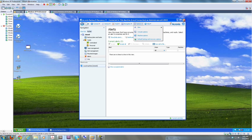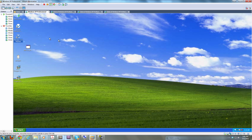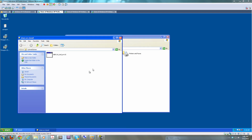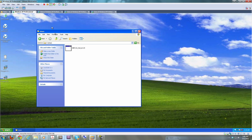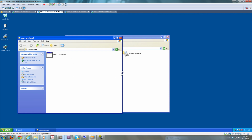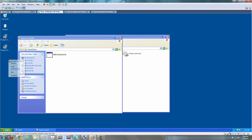Well, we definitely want to deploy. And to do that, we're going to need to copy the installation files and install this software on every machine. Let's go ahead and do that now. I've gone ahead and created a network share on our main hub. And I moved the installation file over there. What I'm going to do now is copy it to every single machine.